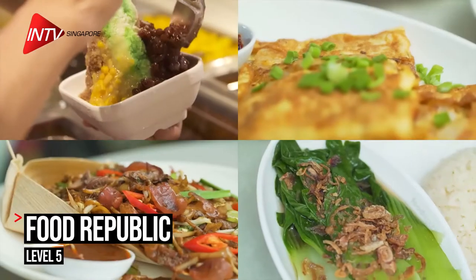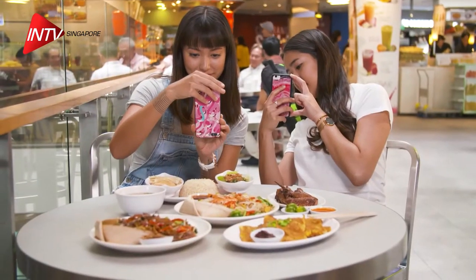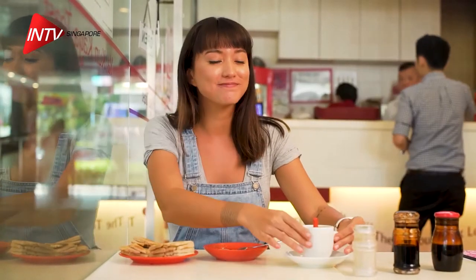That was amazing, and I'm kind of hungry right now. So, can we go eat? Sounds good. Let's go. There's so much food at Food Republic. Prata, fried carrot cake, char kway teow, chicken rice. I love Ya Kun kaya toast. The traditional Singapore breakfast is so good. A thick slab of butter and kaya and an irresistibly fragrant kopi.